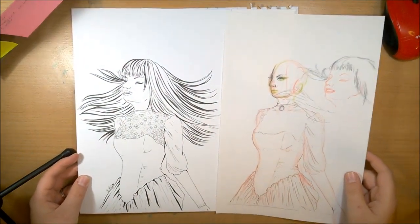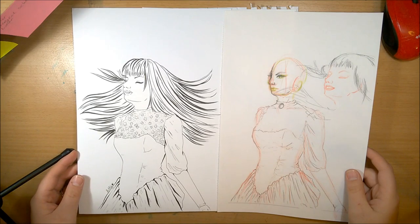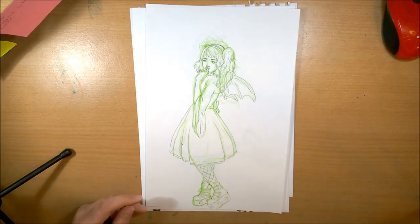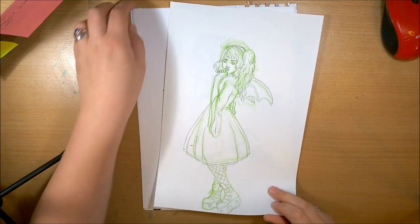Then the next one was Blood Witch. Now this one, it doesn't look like much just from the line art. This is all going to come into it when I colour it. It's all going to be reds, and I'm going to do like the hair dripping and stuff like that. I hope it'll work, but yeah.